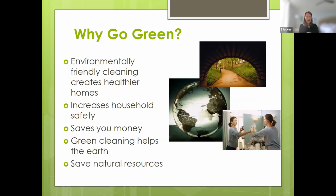All right, so now we know a little bit about the household cleaners that are commercially sold. And if you're thinking that hasn't given you pause to think about going another route, then we're going to talk a little bit about why go green. So first of all, this is one way that you can limit using some of those household products that may have some of those harmful ingredients in them.